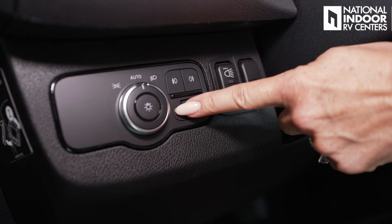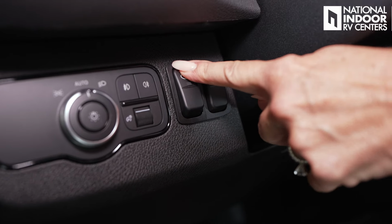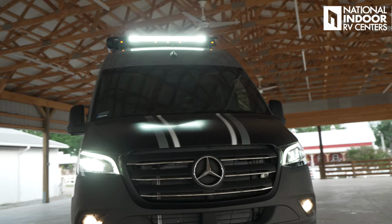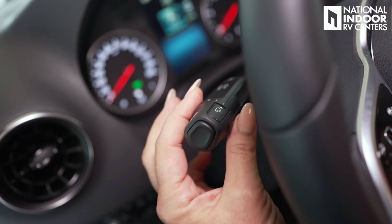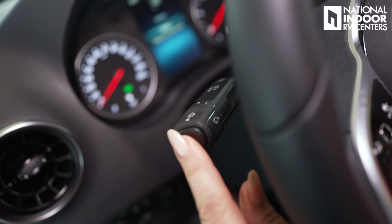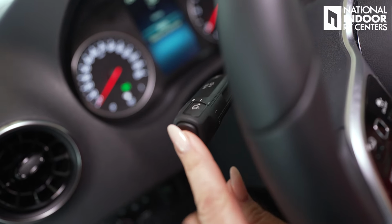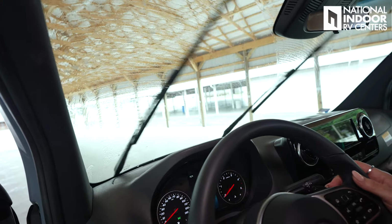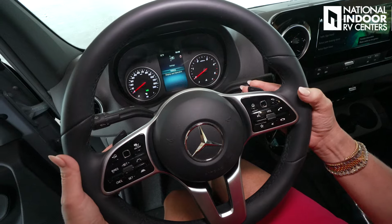And then this is going to dim and brighten your dash controls. Then we have the overhead lighting bar, the LED lighting bar. Our first control here is for our turn signals, up and down, and then our windshield wiper controls. And again, those are automatic too. And then you have the washer fluid in your windshield wiper. So if you have them on, and then see how it comes out? Pretty cool, huh? You can manually shift them down and up.